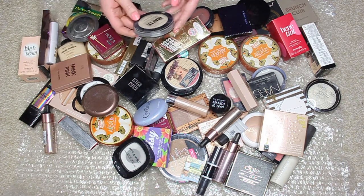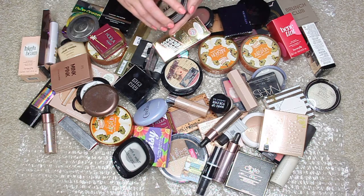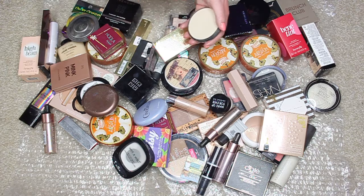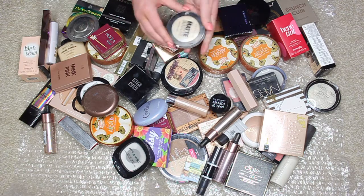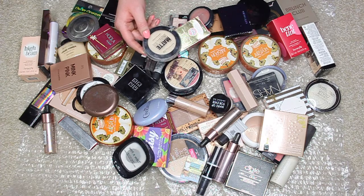And I also have another one of the matte makers. This one is in the shade Classic Ivory, and this is what I use when I don't have a tan. Now, I haven't, like I said, used this in such a long time, but I think I'm going to go ahead and keep this because I did used to really like it, and this is going to match me when I am pale, so in the winter this is going to be perfect.